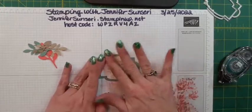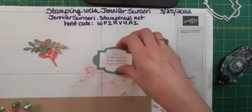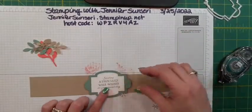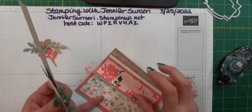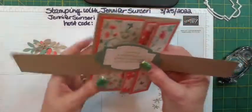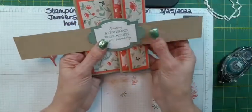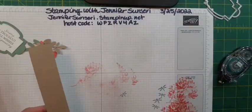Like I said, these dies are retiring. The Stitch So Sweetly dies. They are retiring. I'm so bummed. Now, I might want to cut my belly band a little thinner. Let's see. Yeah, I think I do. I want it a little thinner. So let me trim this.